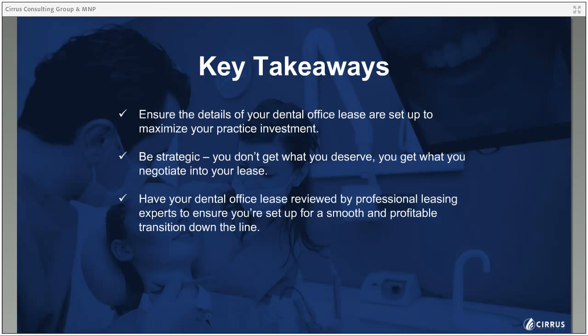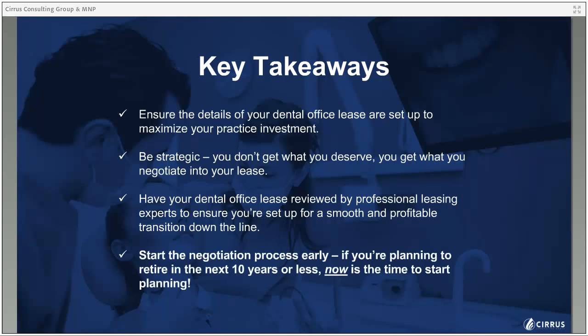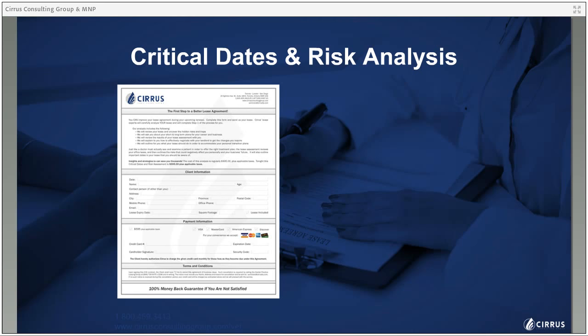Some key takeaways. We want to ensure the details of your dental office lease are set up to maximize your practice investment. We want to be strategic. You don't get what you deserve, you get what you negotiate into your lease. Have your dental office lease reviewed by a professional leasing expert to ensure you're set up for a smooth and profitable transition down the line. And start the negotiation process early. If you're planning to retire in the next 10 years or less, now is the time to start planning.